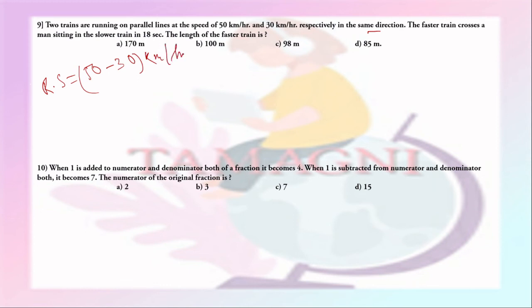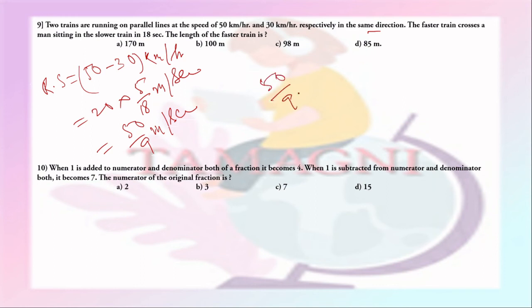km per hour, which is actually 20 into 5 by 18 meter per second, which is equal to 50 by 9 meter per second. Now with this speed, the faster train will cross the man in 18 seconds. The faster train will actually cover its own length in 18 seconds with this speed. So the length will be speed into time. So it will be equal to 100 meters. That is the length of the faster train is actually 100 meters. So option B is the right answer.